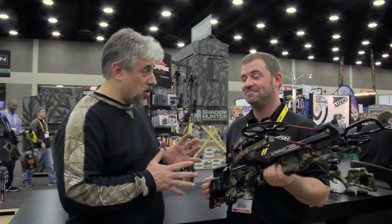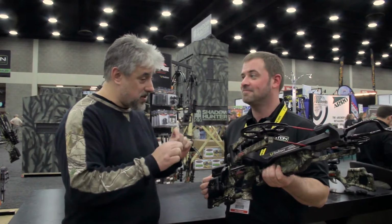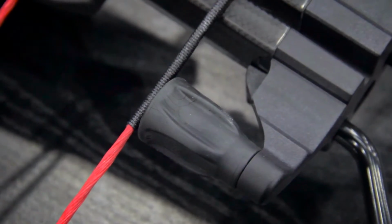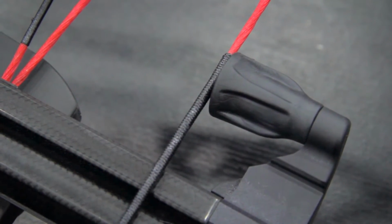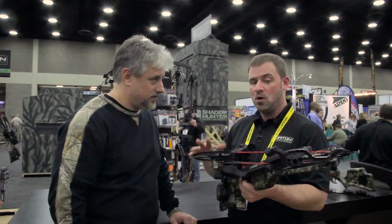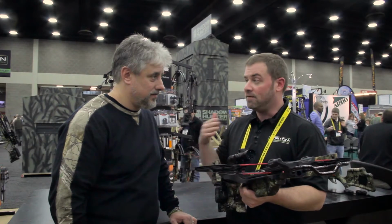Now there's a new innovation coming in crossbows, and yours isn't the only one that's doing this, but I'm excited to see it on yours: string stops. Absolutely. Without a string stop on the crossbow, after the shot, that string is going to oscillate about 12 to 14 times. With that string stop, it cuts that oscillation down to just about 4 times.